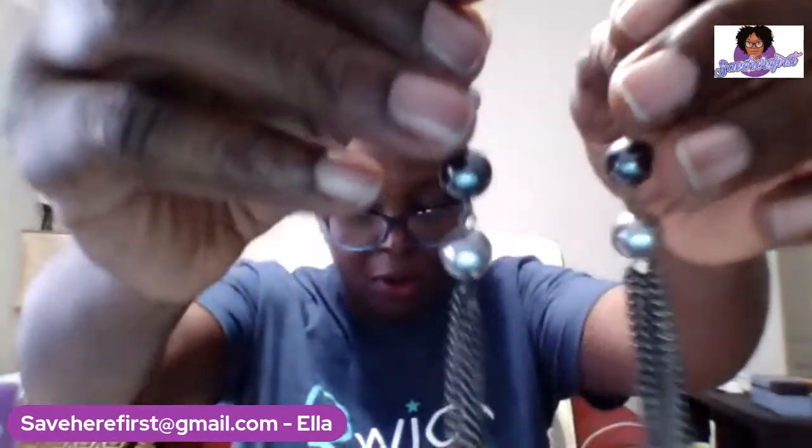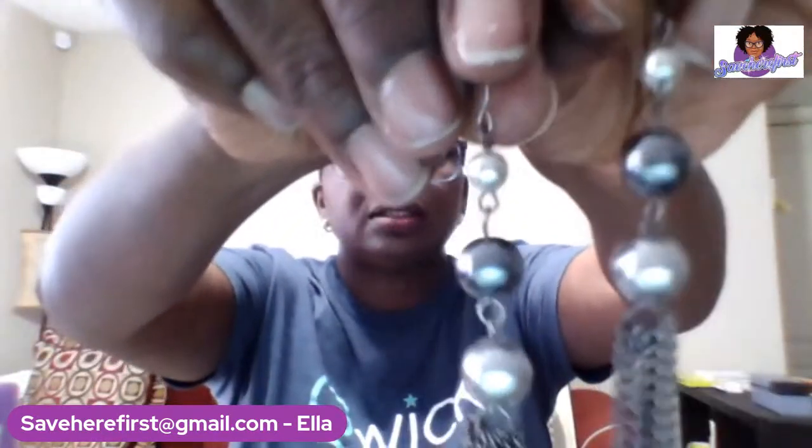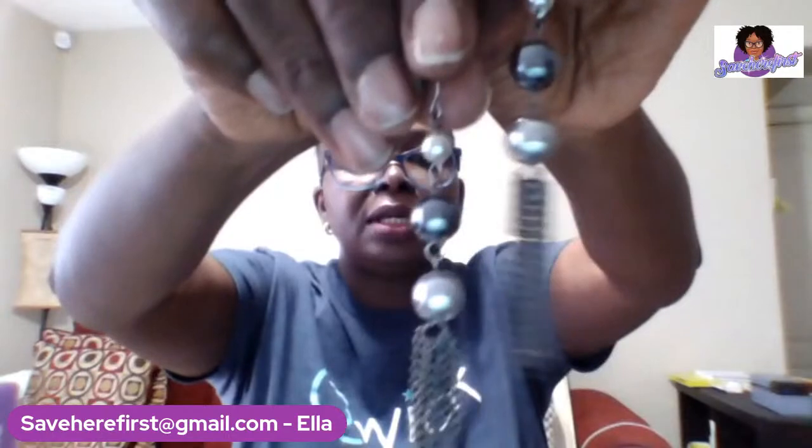All right, guys, let's hurry up and see what else is in this bag. Oh my goodness, what the heck is this? Okay, might be earrings. Let me put that aside. Another earring. I found another earring, so this is an earring. It must match something in the bag. But these earrings here, hopefully they match something. But it almost looked like they match these bracelets.